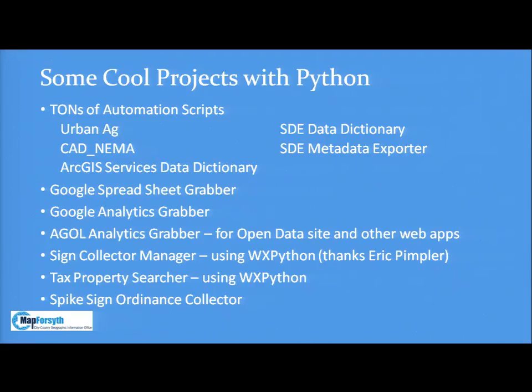Now, I'm going to be showing you the sign collector manager, which is using wxPython. And I got to give thanks to Eric Pimpler. He had a couple quick webinars on this that got my taste for it. And I'm like a tick. You give me something going, I will dig in and find out how to do it. And our tax property searcher using wxPython.